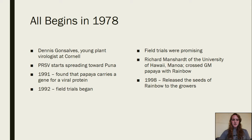And it's a seed that, after time and time again, they worked through the regulations and tested for its safety, and 6 years after the virus struck, in 1998, they were able to release the seeds of Rainbow to the growers. And this was done by the public sector. And apparently, this is the only transgenic crop that has been commercialized and is for sale.